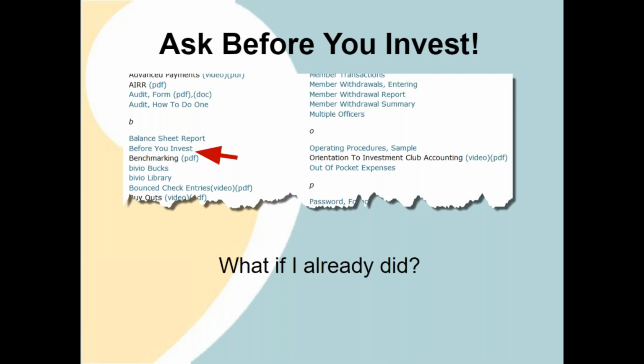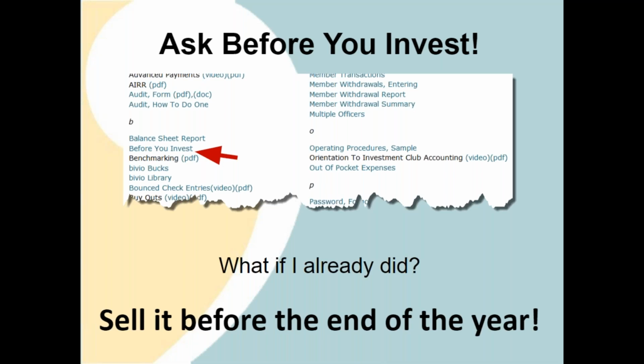There are always clubs that find out the hard way that they have purchased an investment that will create problems, and they often do not have enough of it to make dealing with the tax implications worth it. Unfortunately, once you've purchased it, you're stuck with the problems for the current tax year. The problems will compound the longer you hold on to it, so make sure to sell it as soon as you find out about it to minimize the problems for the current year. If you'd like to be able to use bivio for your taxes next year, you should sell problem investments prior to the end of this calendar year.